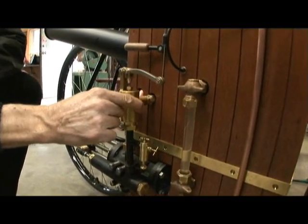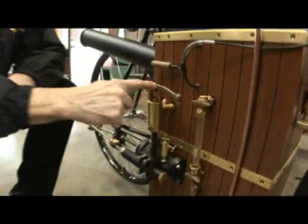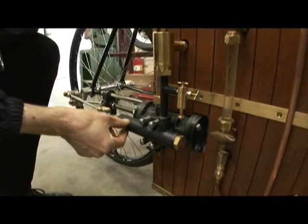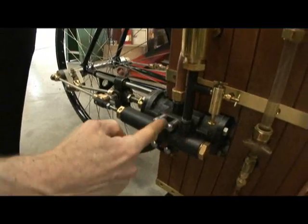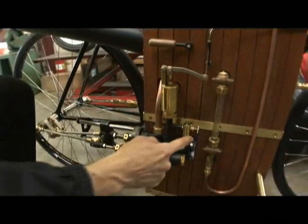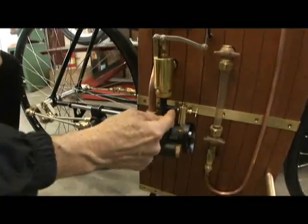This is the throttle valve. When you pull the throttle here, it opens up and it lets steam into the motor. And this part on the side is the valve, and every time the wheel goes around, it opens and closes, and it lets the steam into the engine here. This is the exhaust, and this little thing here is the oiler. It mixes the oil into the steam.